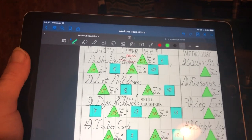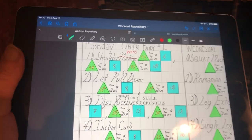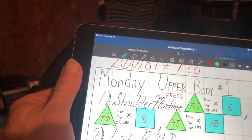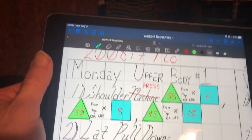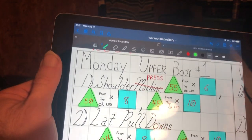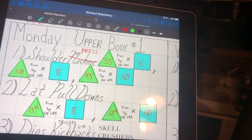Now, the cool thing about this workout is I, in essence, don't write it down while I'm doing it unless I fail to meet my goals or go past my goals. But these are just my goals on this. What I would call this is almost like a prescription or a script, whatever way you want to call it. I like the idea of I wrote a script and this is what I'm going to do in the script. So let's stick on script. Shoulder press. All right, so it'll be a set of 6, lower the weight, set of 8, lower the weight, set of 10.